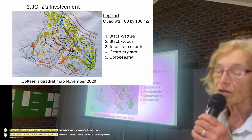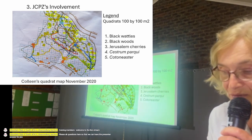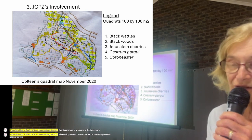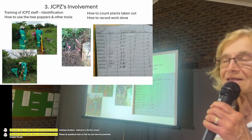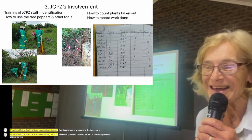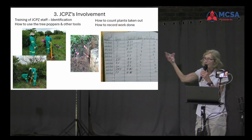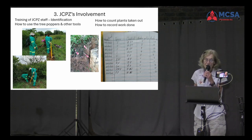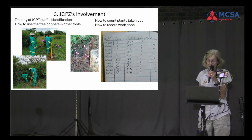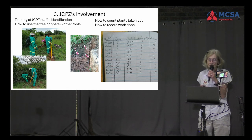It was a lot. And she showed this to the manager of the reserve in November 2020, and he was horrified. So he said, okay, he's going to get city parks involved in this, to get rid of these plants. Because the reserve is surrounded by suburbia, so there are a lot of alien plants that move in from people's gardens, blackwoods and all sorts of things. So we started training then, with Philip's encouragement, training some of the JCPZ staff on identification of these plants.